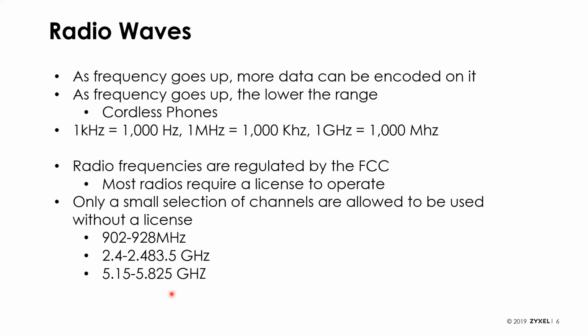For those of you that are old as dirt like me, you might remember the days of home cordless phones. In the original days, when those were first popularized, they were operating in the 900 megahertz space. So it's a very low frequency. The sound quality wasn't the greatest, but the signal could go really, really far. If you lived in a suburban area, it was very possible that you'd be able to get on the phone at your house and walk across the street to your friend's house and be able to maintain a phone call.